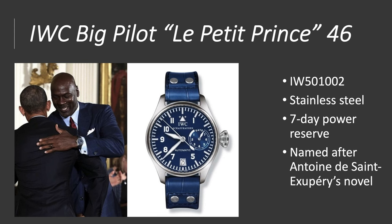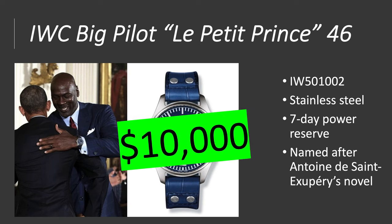IWC Big Pilot Le Petit Prince 46. It's a reference IW501002 in stainless steel. It has a 7-day power reserve. It's also indicated on the dial, so you know when to wind your watch or to go for a quick little jog so that the automatic movement powers the watch. It was named after Antoine de Saint-Exupéry's novel titled Le Petit Prince. And it's an aviator watch or a Flieger watch, as some people call it. It's worth about $10,000.